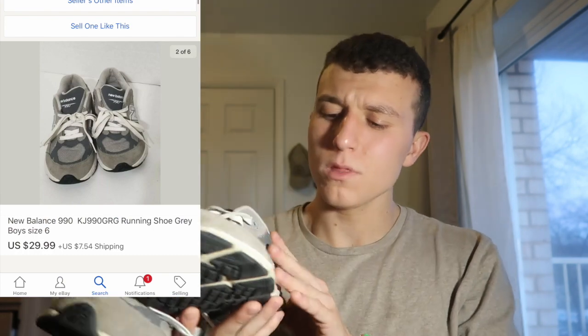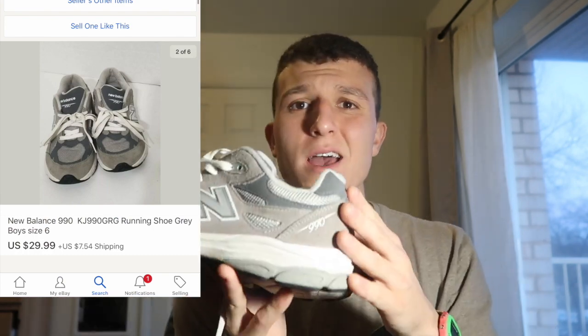And here are some New Balances, the 990 edition here. Didn't know much about these New Balance, but these will sell for about $29.99. I've previously sold some of these, but these gray original models usually are pretty great to sell. And make sure you check the soles. Everything was in great condition, so I was like, might as well pick them up, and I did. I paid $10 for them, 10 to 30 plus shipping. A quick little $20 squirrel on those.